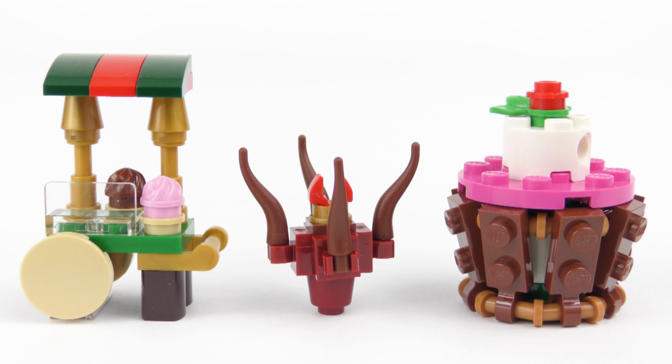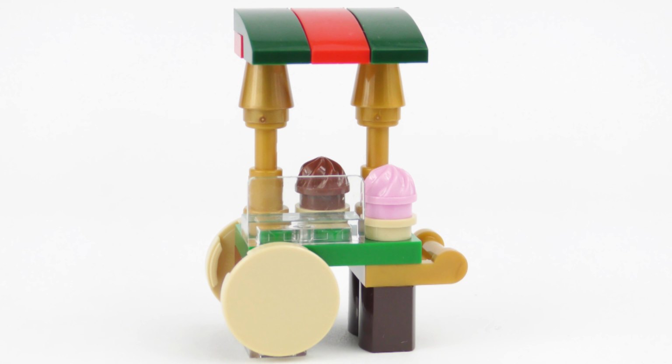We're going to take 10 points and divide them up among the gifts. Points will be awarded based on merit, festive appeal, and whatever other criteria I happen to think of at the time. Focusing on the LEGO City Advent Calendar first, we've got this festive market stall.